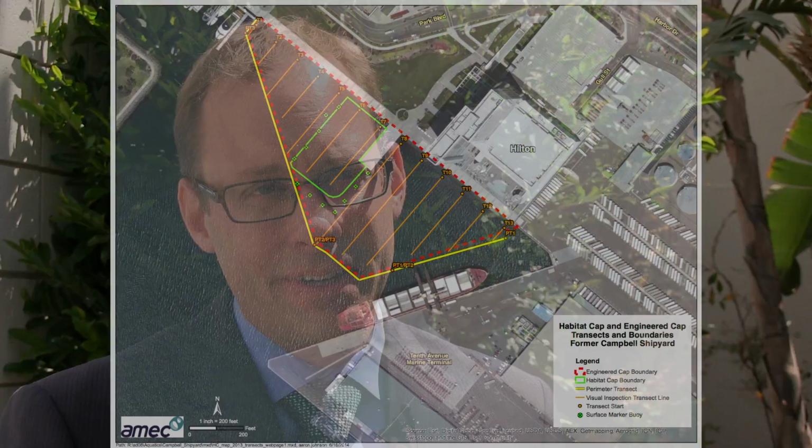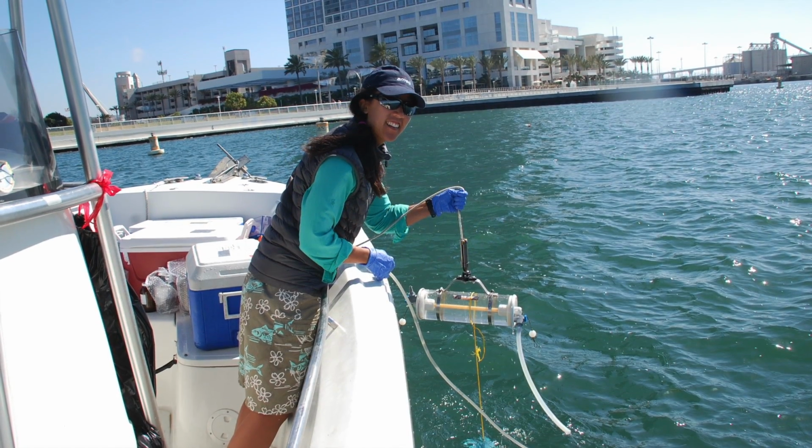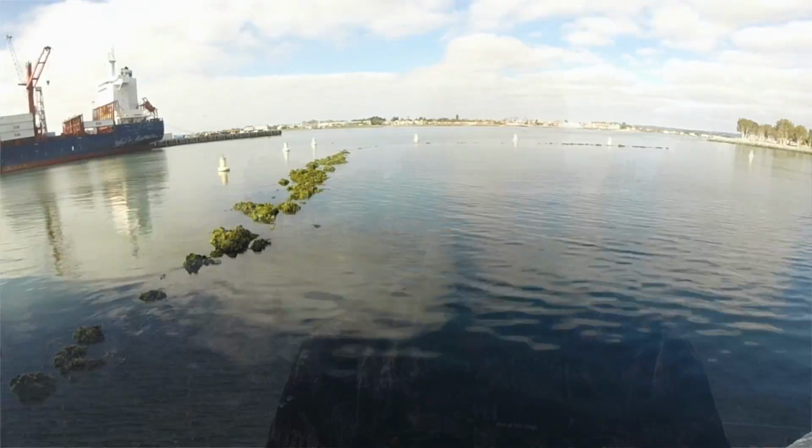The port, working with stakeholders, identified that capping was the best and most innovative solution to address the contaminants. So far, the cap's working very well, and we're going to continue to monitor the success of this strategy into the future. After collecting hundreds of samples and getting thousands of sample results back over 6 years, we have a very high level of confidence that the cap is working.